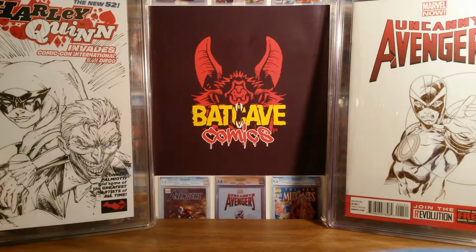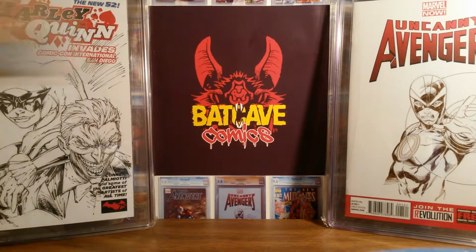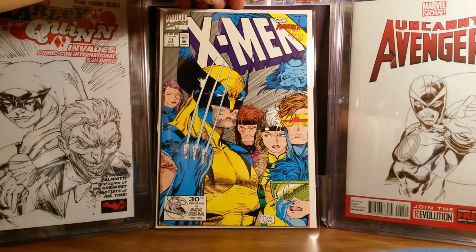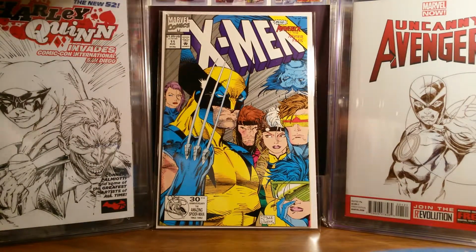Next couple books are actually kind of hard to find. This one, X-Men 11, second printing, the Pressman variant. You're not going to find this too often in your LCS. There's a few on eBay, and this book actually was fairly pricey. It's gone down quite a bit, but it's still a good book to have in your collection.